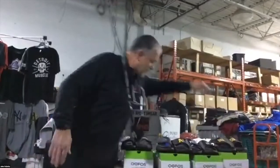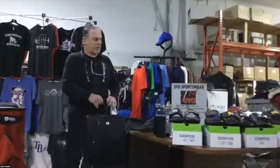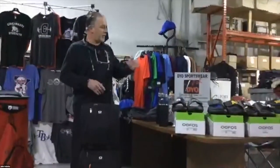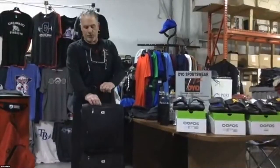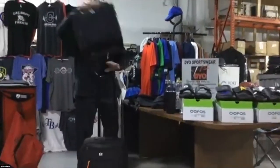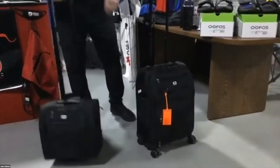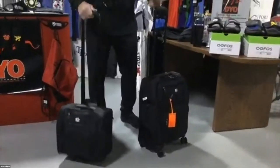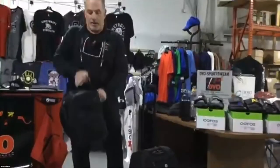Moving on, we've always had interest, you guys have had interest, I should say, in the OGO and the Nike bags. And this is a unique set that we came out with earlier in the year. It's a dual set, on wheels both. This is the smaller one you can carry with you. And then this is your overhead pack. And then they obviously can be sold individually or as a set.